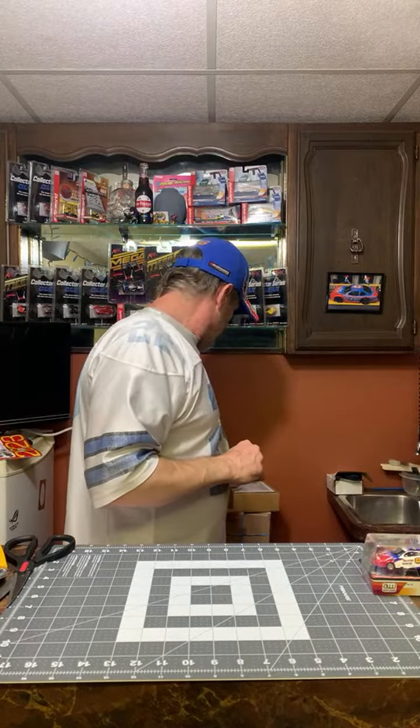Next one, what we got here? Where did this come from? This came from a private seller, so probably eBay. Hey, Curtis. Yeah, a little neglect though on opening them. This is kind of like a couple months worth.